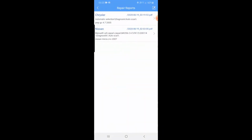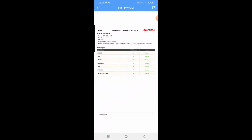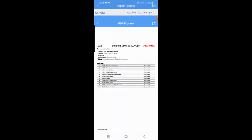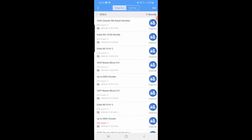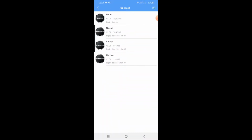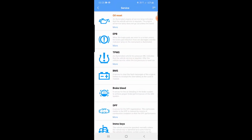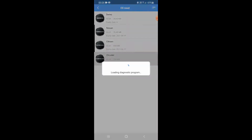So we go to reports. There are 2 reports I have done. Vehicle history, that was the old history. We can press diagnose also here. Service, so that was all service. Like you see, those services work when you bought this make. When you purchase this make, then you press the service and you're going to see which one. I have those 3 makes and demo mode. So demo mode is, like you see, Nissan, Citroen and Chrysler, so those makes work. So we can check Chrysler.